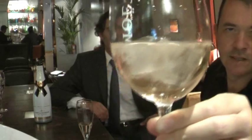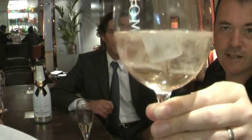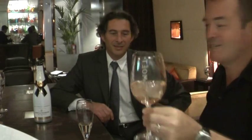Close up there of the ice floating in the champagne. And this is the first time for me. I've never had champagne with ice in before. I'm very excited about it.